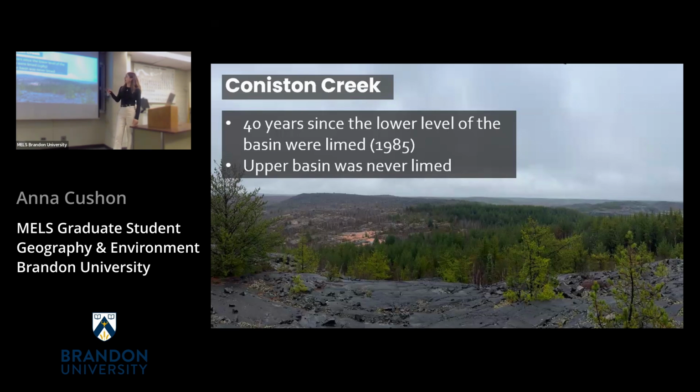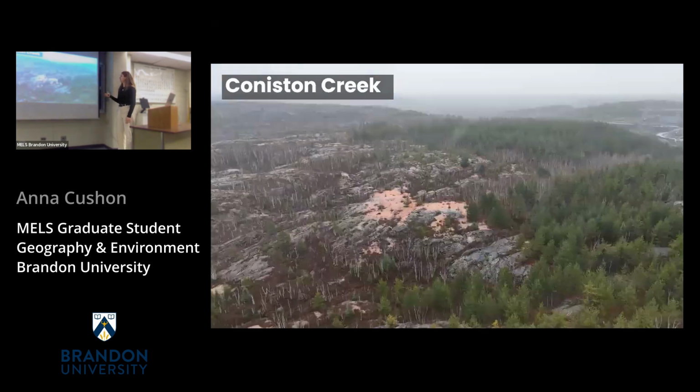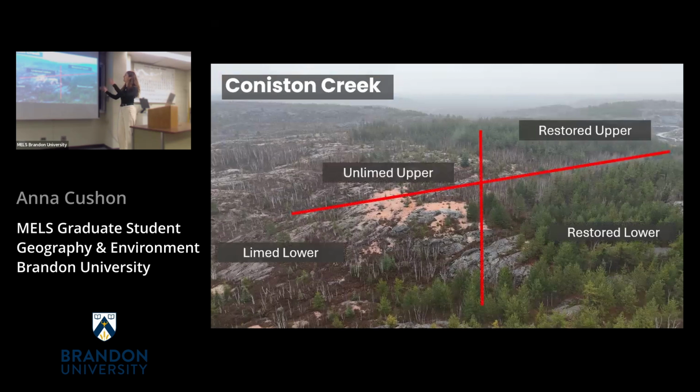So at the Coniston Creek area, the lower level of the basin that was examined was limed, but the upper level was never limed. So when we look again at this comparison here, this is a bit of a rough drawing of how the basins will look, but we're going to be comparing the upper unlimed basin to the limed lower, as well as another catchment that has a restored upper and a restored lower.